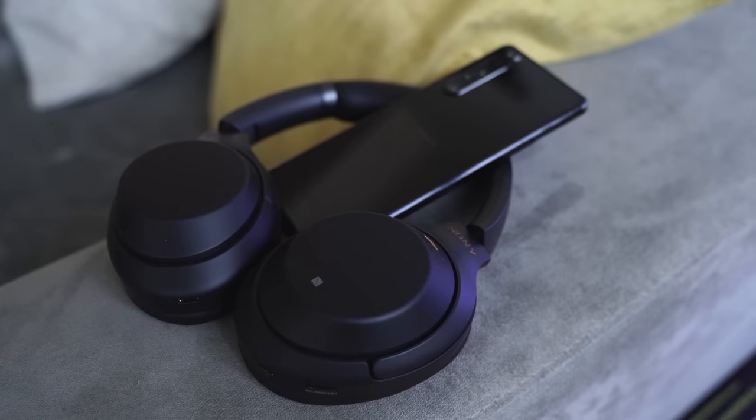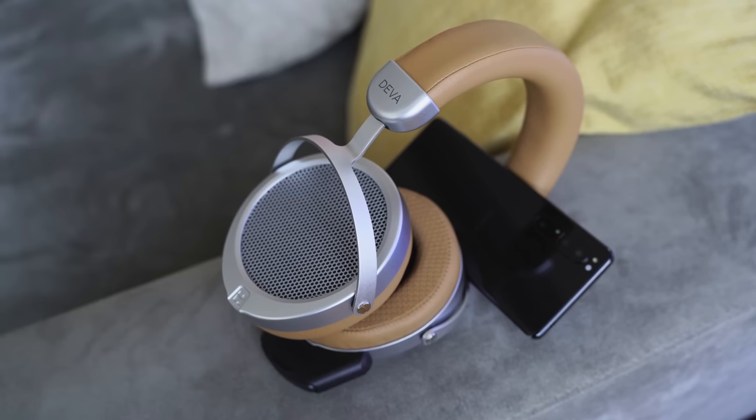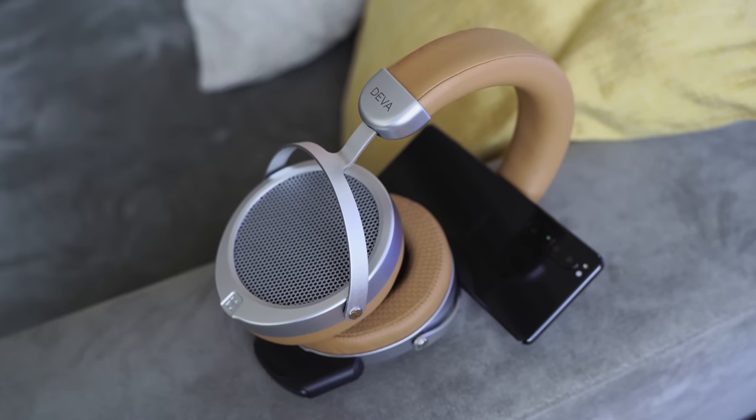And I love the fact that this device, as thin as it is, still has a headphone jack, which is great. I can listen to music either wirelessly with my Sony 1000X Mark IIIs, or I can connect them wired to say something like my HiFiMan Diva, which also does Bluetooth as well. Don't sleep on these pair of headphones. They are really good. But the fact that I can connect them wired as well is a huge treat.